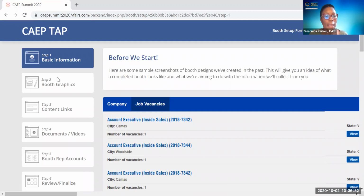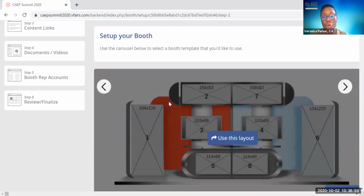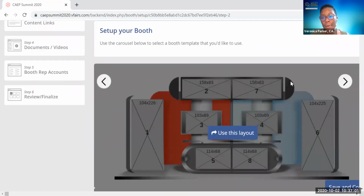The second step is your booth design. Here you can click to watch a 2-minute video to learn how to use this booth design tool. I definitely invite you to look at that video, as well as the video that was included in the information you have received. It was about a 4 or 5 minute video that goes over the booth setup process. Here you will design or choose your layout.